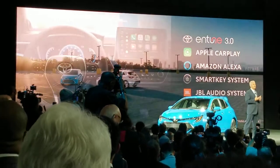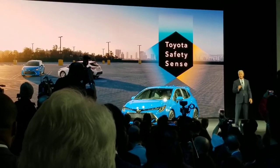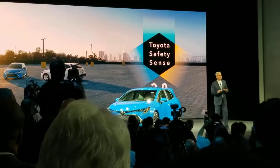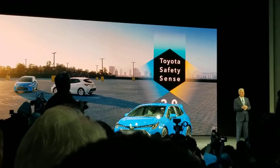And then there's safety. Now when it hits dealers this summer, it'll be the first Toyota in the US to offer the latest generation of Toyota Safety Sense, or TSS 2.0. It's the only vehicle in its class to offer such a thorough system as standard equipment. So, what's the 2.0 all about?